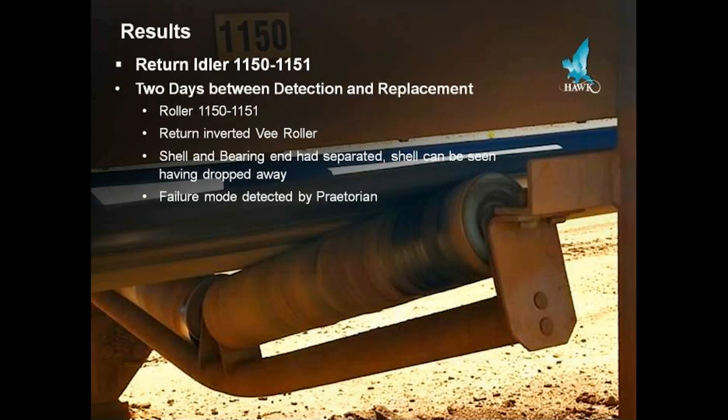So let's have a look at idler 1150 to 1151. It is the far idler. You can see there it has dropped away from the bearing end. Again, inverted V return has dropped away. I have tried in an internal meeting to give you the videos from these failing. They're quite loud, but unfortunately over this kind of platform, they don't work very well. But I'd be more than happy to send you some examples of the actual rollers failing. Again, we detected the failure through the Praetorian system.